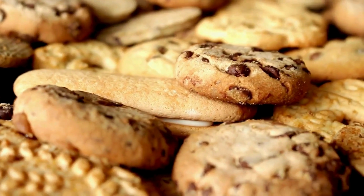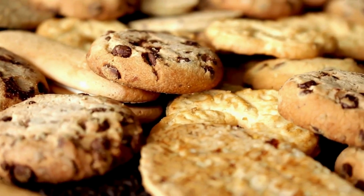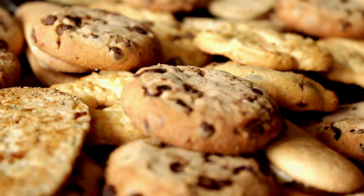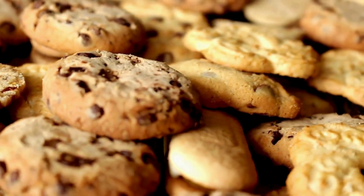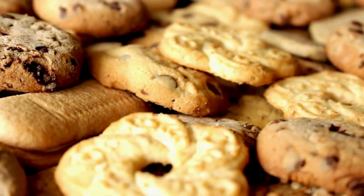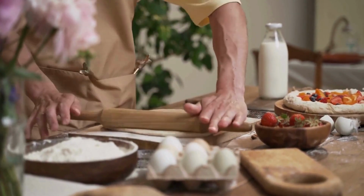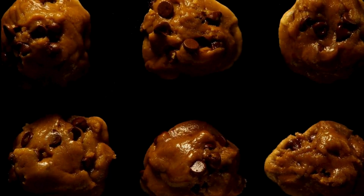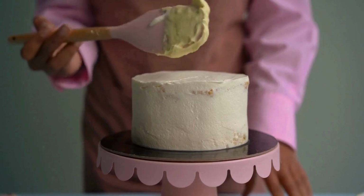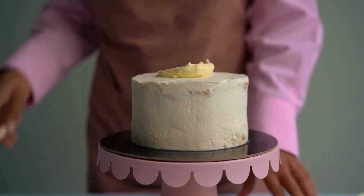So we've covered the basics of those 5 key insurance types. But as you said, it's not one size fits all. So how does a cottage food entrepreneur actually figure out what they need? Is there some sort of magic formula? I wish there was a magic formula. We'd all be set. But really, it comes down to understanding your individual business and what risks are involved. What are you making? How are you selling it? Do you deliver? Do you have employees? All these factors are going to play a role.